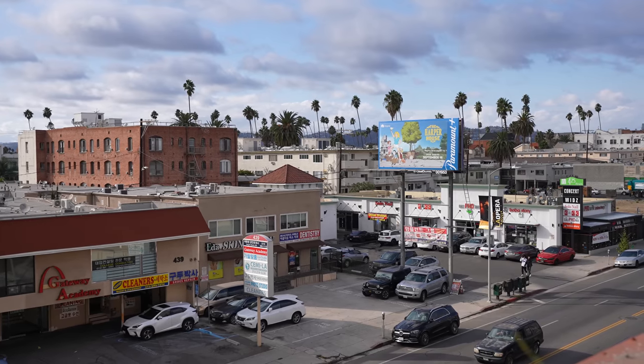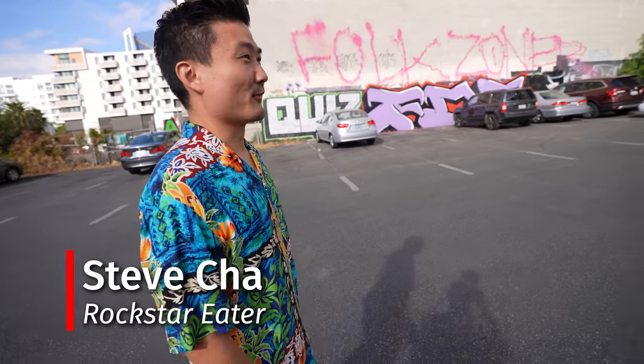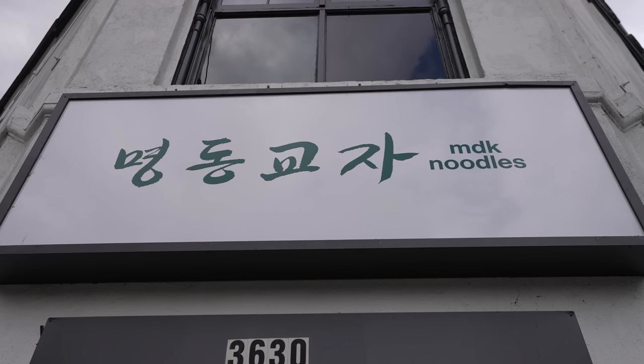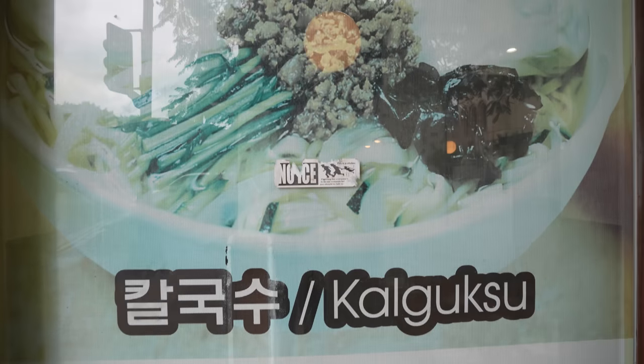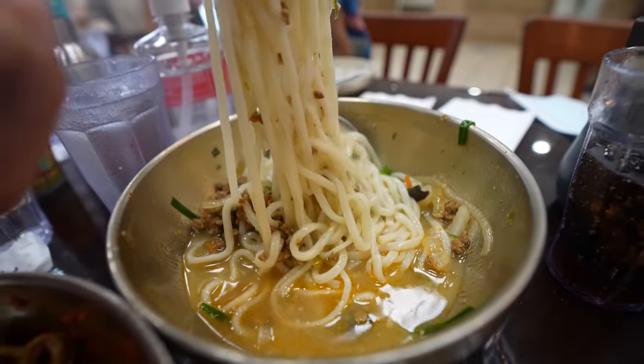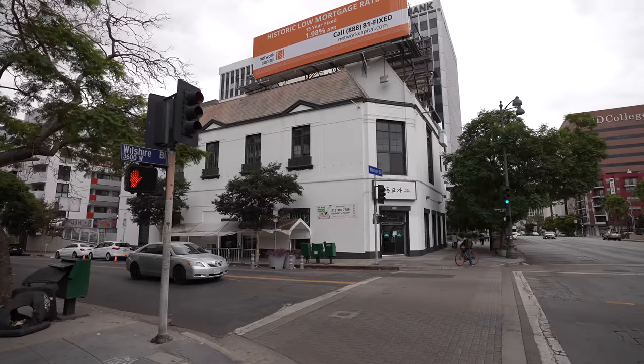So Steve, where are we going first? So first we are going to this place called MDK Noodles, which is one of the most popular traditional noodle houses in Los Angeles in Koreatown. They specialize in fresh handmade noodles, especially what's called their kalguksu, which is the Korean style knife cut noodles. Doesn't that sound exciting? Awesome.